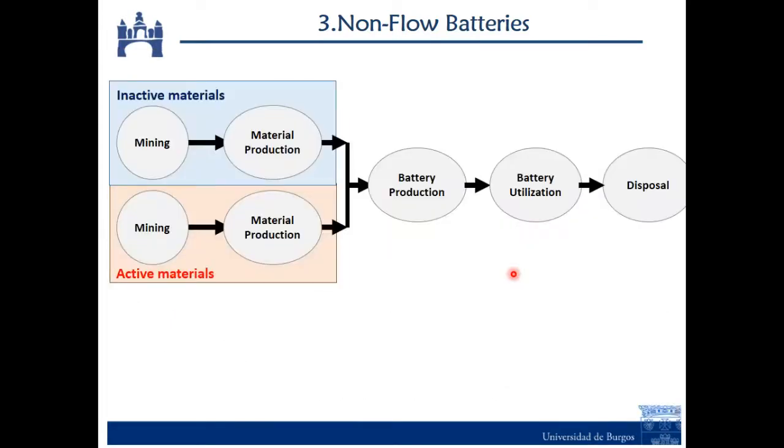Right now, we only recycle around 5% of lithium batteries, and this is the scheme of the linear economy for batteries. Basically, it all starts with the mining of the elements.